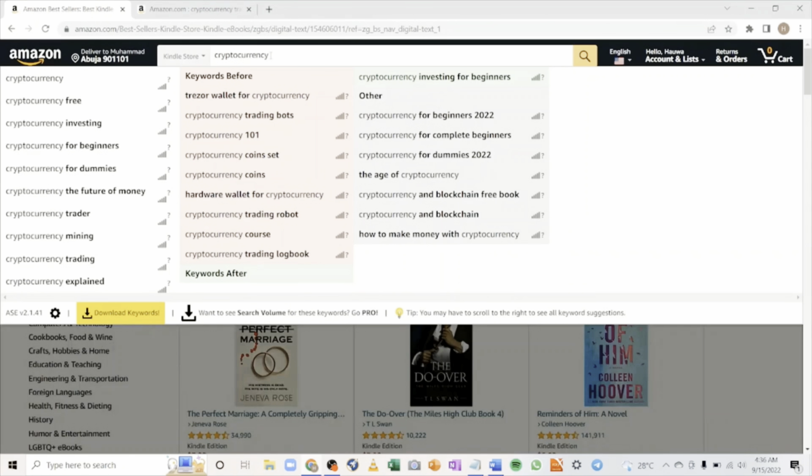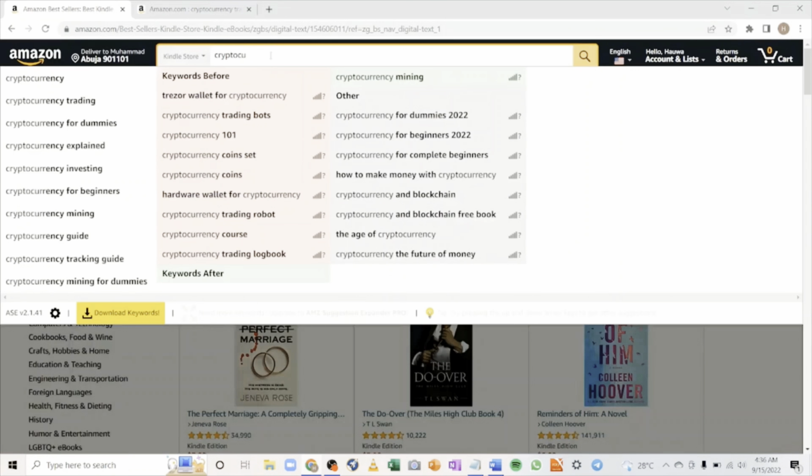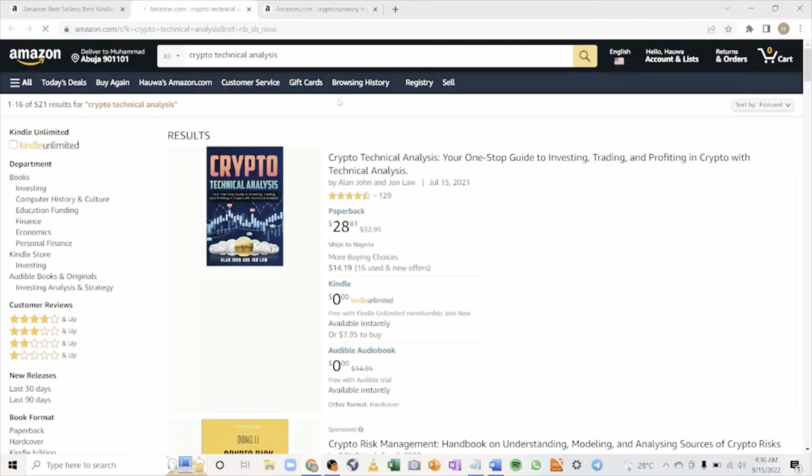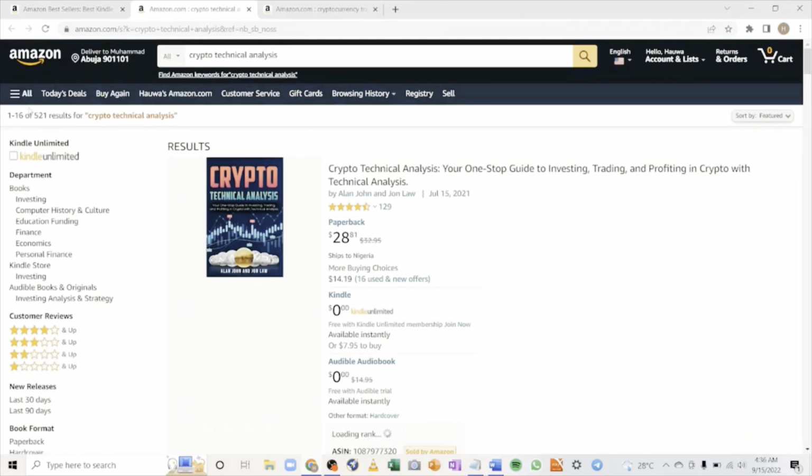If you like, you can type down everything like cryptocurrency, or you can even just write only crypto so that I can get more suggestions. You can see crypto made me rich, crypto magazine, crypto day trading, crypto technical analysis, crypto trading book, crypto futures trading, and so many suggestions. If you like, you can download the document so that everything will be inside, or you can just select one. Let's see crypto technical analysis. Let's check the number of competitors. Just 521 competitors. So you can use this keyword, technical analysis, in your keyword box when publishing your book.